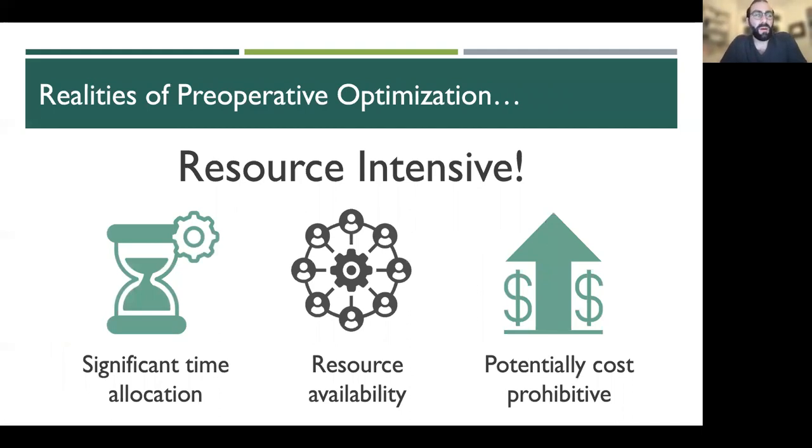So we've talked a lot about the ideals. I hope that during our discussion, we can talk about the realities and really dive into that. But let's be honest, these things that I just described are resource intensive. It takes a lot of time, it takes a lot of personnel, and it can at times feel like it's cost prohibitive. But one thing I do like to remind people is that complications are even more resource intensive.